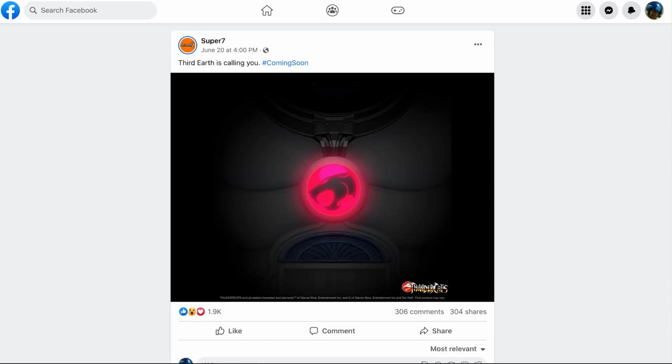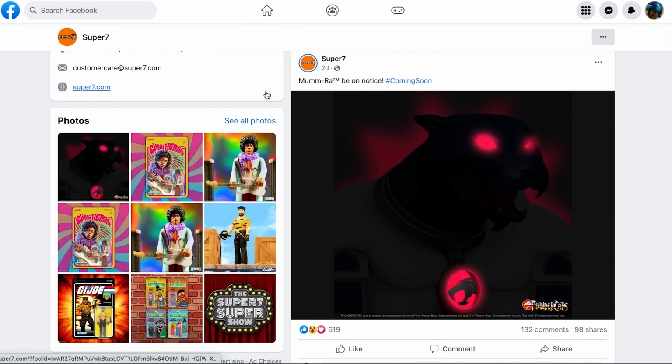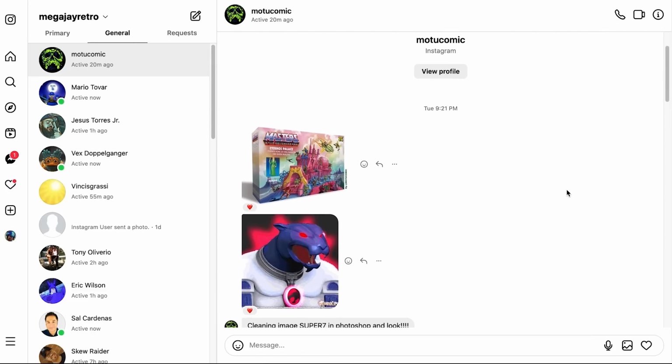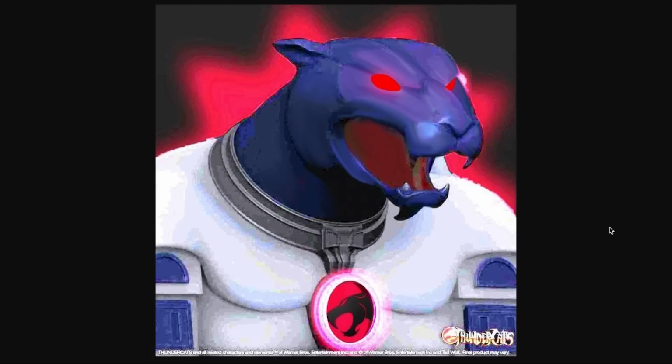And Super 7 is not helping us, considering the fact they keep teasing us with all these new updates every few days. This was posted on the Super 7 Facebook page and continued to enthrall fans with speculations. So much so that friend of the channel, Motu Comic, went ahead and did some wonderful Photoshop work to try and bring out some of the features that are hidden in the shadows. And I gotta tell you, he did a bang-up job. We can really see some wonderful details here.